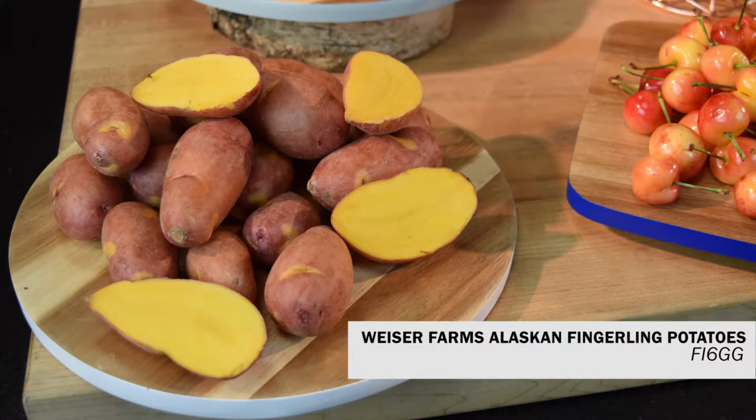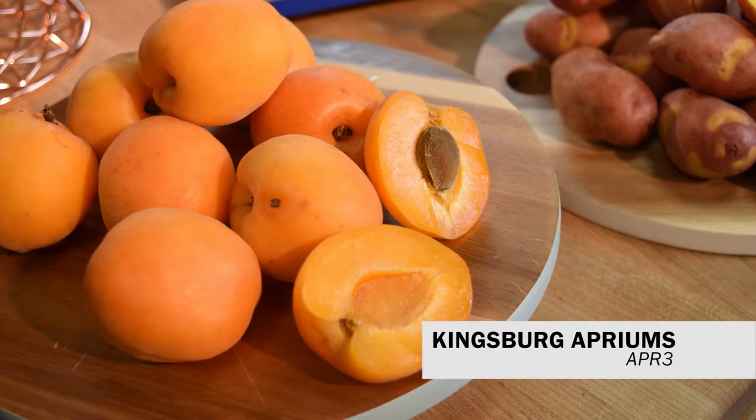Great exclusive for Baldor. Staying in California and also staying with stone fruit, we've got the first of Kingsburg Orchards Apriums shipped to us by air. Why are they so good? 75% apricot, 25% plum. They're juicy like a plum, but tasty like an apricot. They ship well, they hold well, they taste delicious.